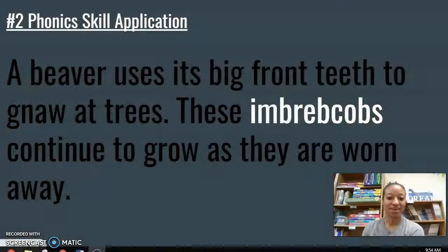All right, we are still on skill 10. This will be our last skill 10 video before we move on to the next skill. So here we go. Okay, our sentence. A beaver uses its big front teeth to gnaw at trees. These blank, big word, continue to grow as they are worn away.